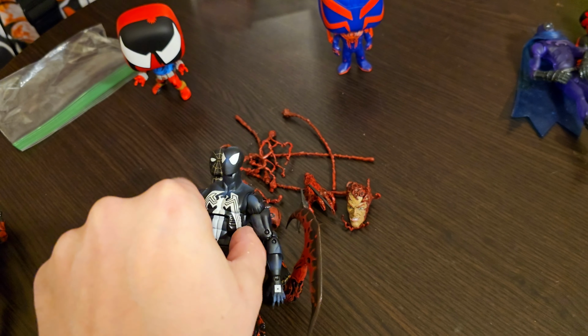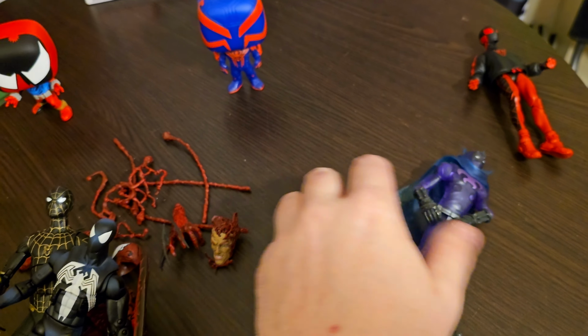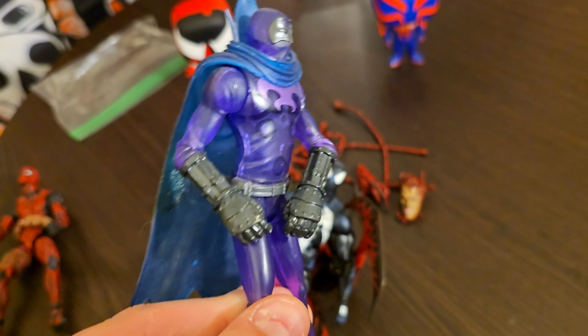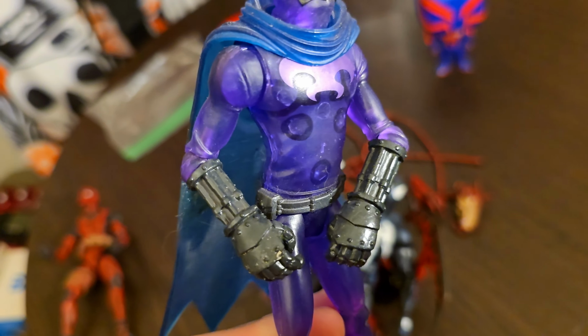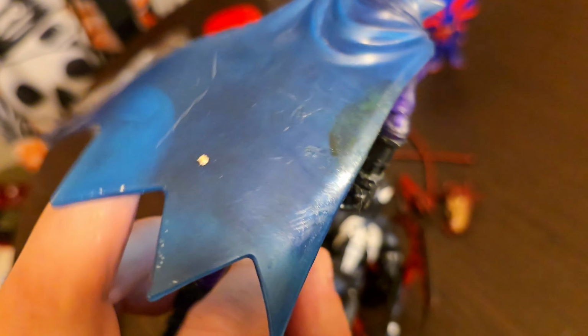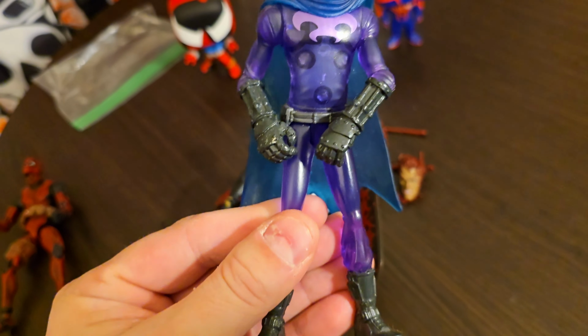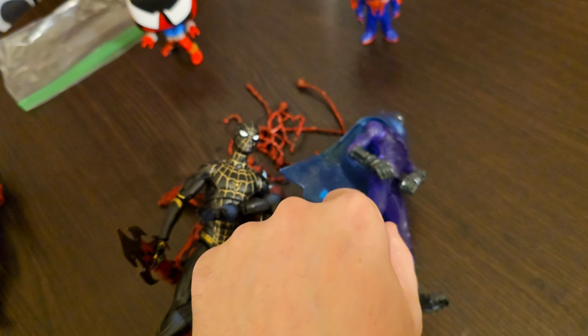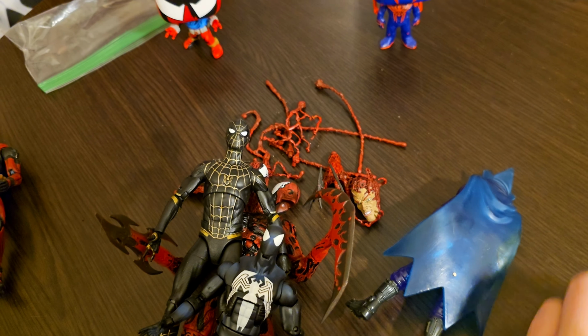Looks so cool. Then we've got this Prowler, which I'm not sure what toy series he's a part of, but his body's like see-through. You can see the little pegs where they snapped his two halves of the torso together. But yeah, everything's like clear blue. Not sure what this goes to, but yeah, cool little figure anyways. Kind of goes with that Spider-Man in the Multiverse cartoon.